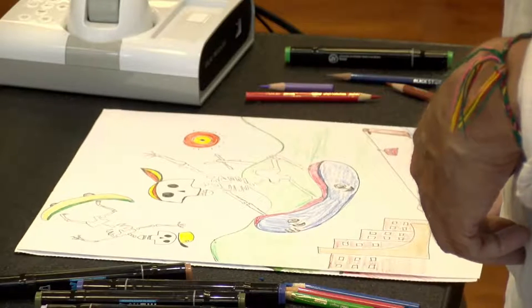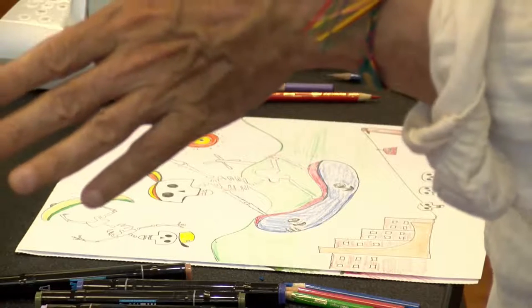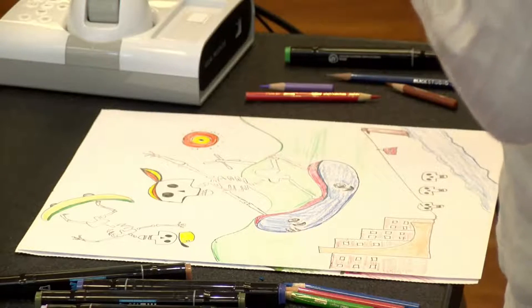They play like the best. The Yankees are doing very well. They won again yesterday.